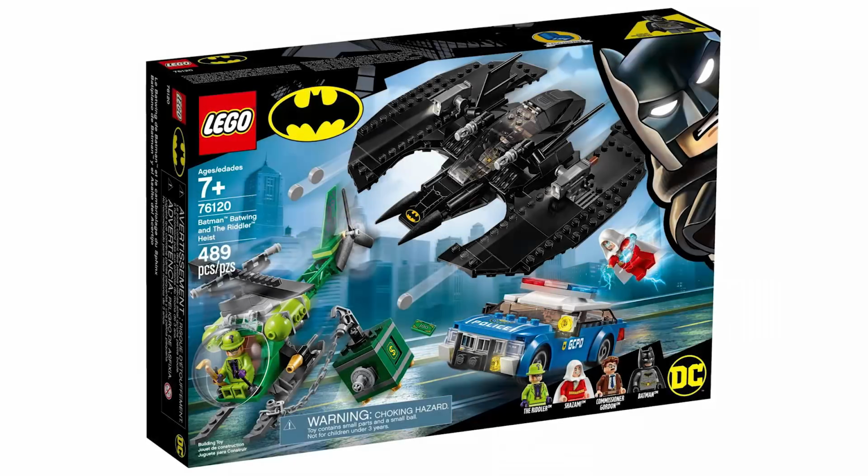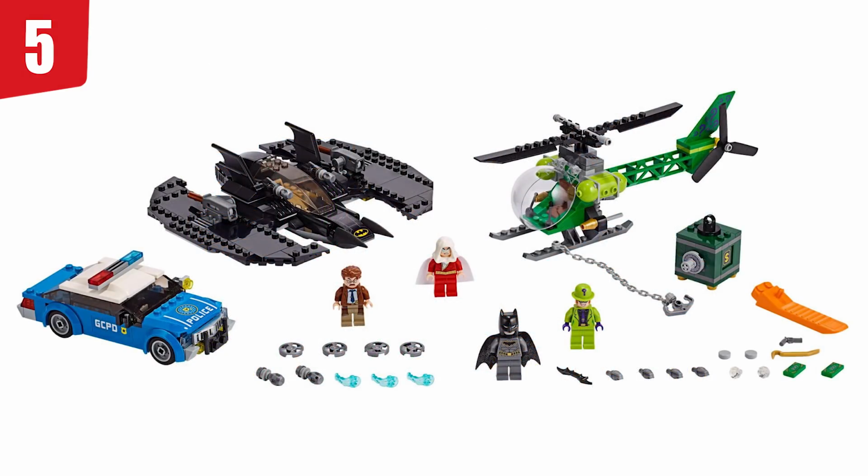The Batwing and the Riddler Heist is 5th on the list, because I'm really excited about this set. The figures that you're getting here are really great, and while the Riddler isn't the smallest Batman set, that doesn't matter because he actually has a really cool design, and I love getting it here, and I actually really like his vehicle here as well. The Batwing is meh, but I love getting GCPD police cruisers. And, of course, Shazam is the biggest draw, and that Commissioner Gordon is 10 out of 10. Well, I guess 9 out of 10, because the printing on the leg's a little weird, but anyways.